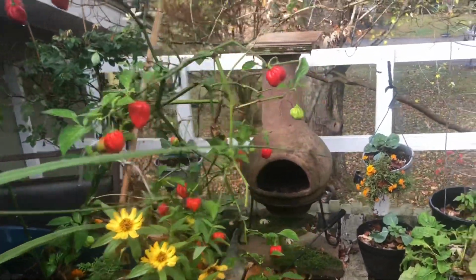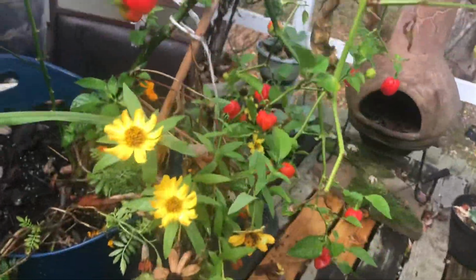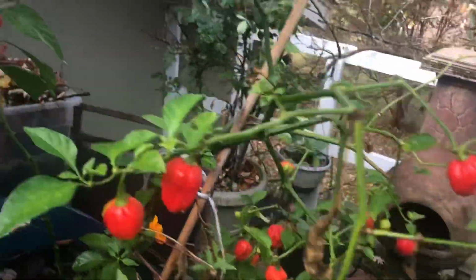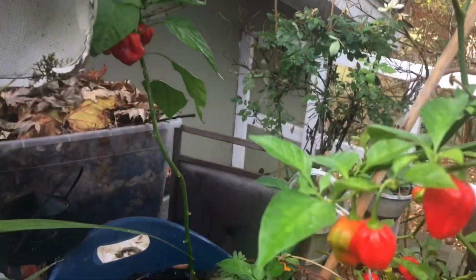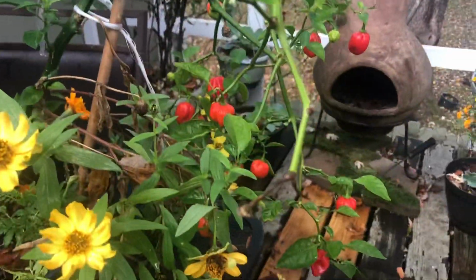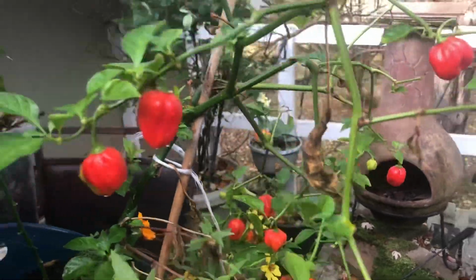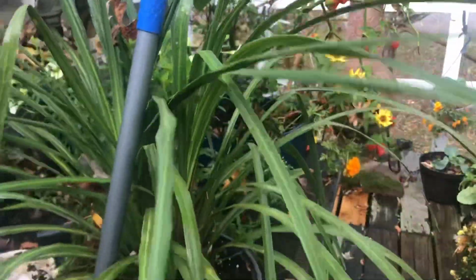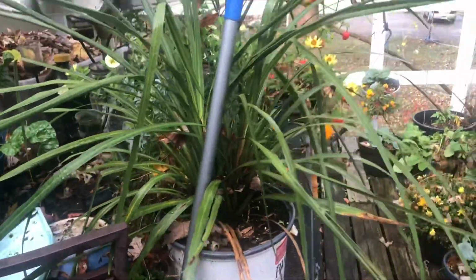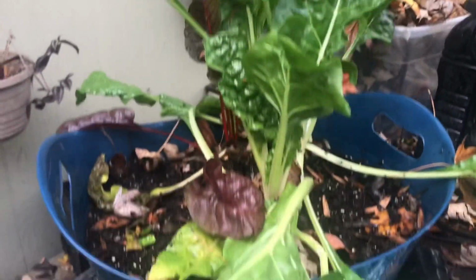Right here, guys, is my habanero pepper. And as you can see, I have a lot of peppers I can harvest this morning. And this might be the last biggest harvest of peppers that I'll have before winter. But they are just absolutely beautiful. Here's another flower. And here's my Swiss chard. I've got some nice, beautiful leaves that I can harvest also this morning.